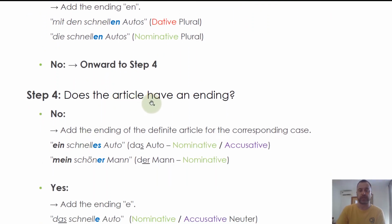Now you check the article. Does the article have an ending? If not, you add the ending of the corresponding definite article. So, ein schnelles Auto. You see there's no ending at all, it's just ein. And it's das Auto, so schnelles Auto. Same here, mein schöner Mann. No ending at all, so that's why er ending at the adjective.